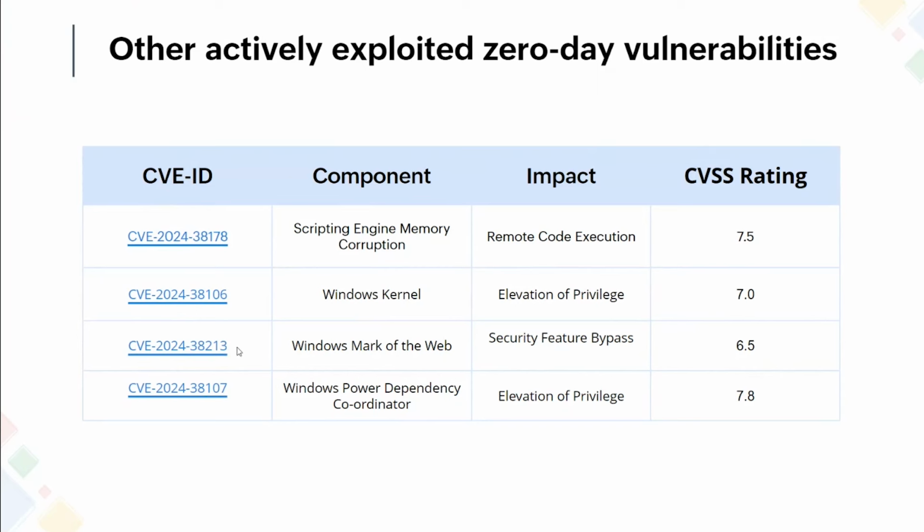Moving on to the next zero-day vulnerability, CVE-2024-38213, which is found in Windows Mark of the Web, and it is being actively exploited. This vulnerability has been rated as important and can cause security feature bypass. Successful exploitation of this vulnerability allows the attacker to bypass the SmartScreen feature. However, exploitation requires users to open a malicious file that the attacker has crafted and distributed. This has been assigned a CVSS rating of 6.5.